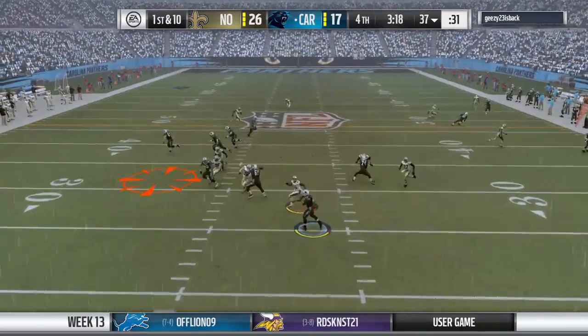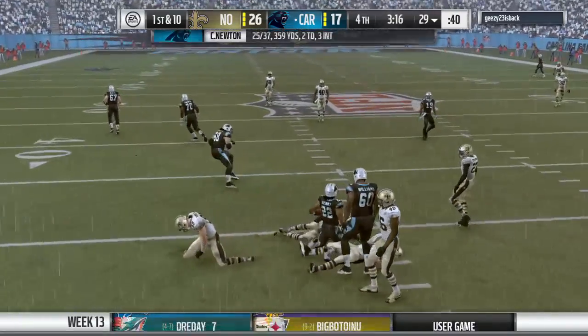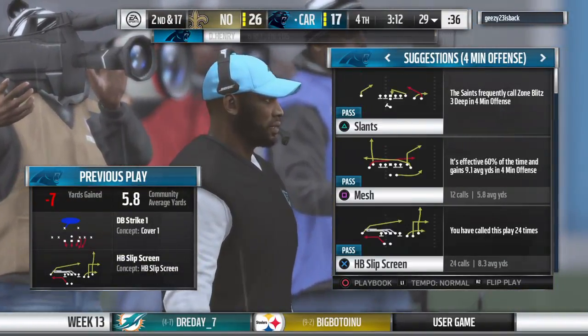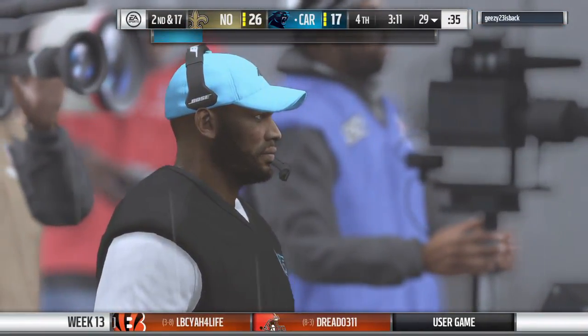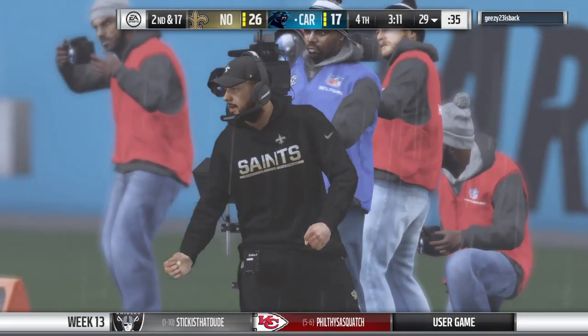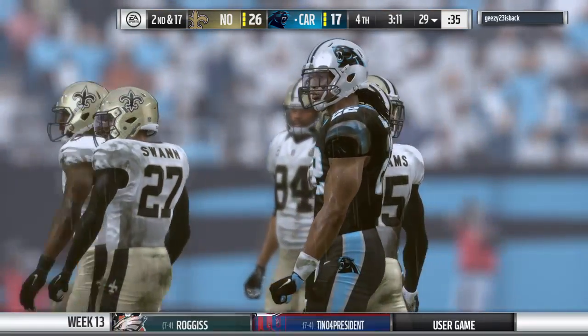Now Newton on 1st down. They set up the screen for Henry. That's going to go as a loss of 7, and it'll set him back for 2nd down. You know what the key to a good screen pass is, don't you? Bet you're going to tell me. Good blocking? Well, good blocking eventually. But first is good acting.